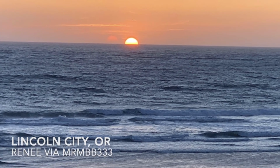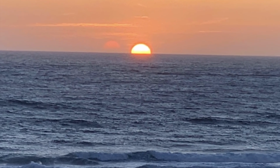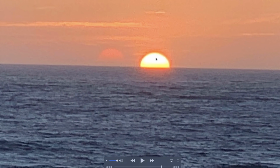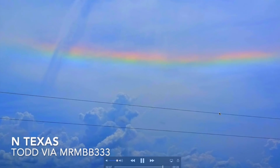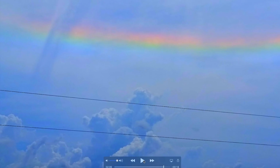I don't know all the details behind this, if it was taken behind a window or not. If you take a photo of sunset, or sunrise for that matter, from behind a window, you will get this dual sun effect. I don't know if that's the case here or not, but it does look like some sort of a dual sun in the photograph. Probably just some sort of a reflection, not really sure.